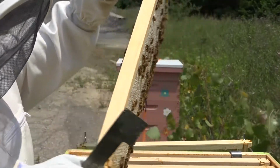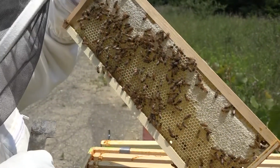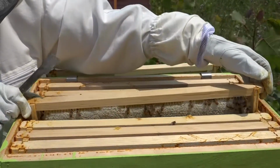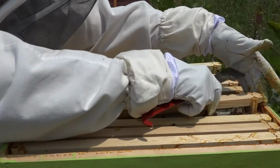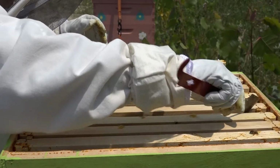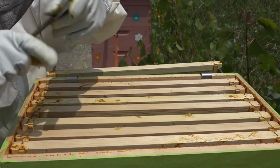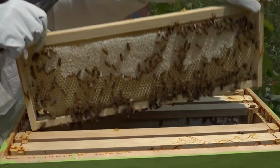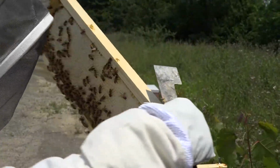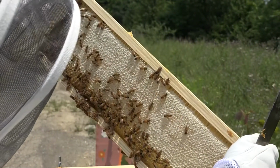All right, and then the other side, you see the upper third or so is also capped. They've been busy. The next frame seems to be a food frame. Let's see what we have here. Yeah, this is all capped too. That's capped, and nectar on the bottom. Right, and this other side too. Oh, that's all capped. Well, my goodness, the bottom quarter isn't. Holy mackerel. Yeah, these girls are working hard.